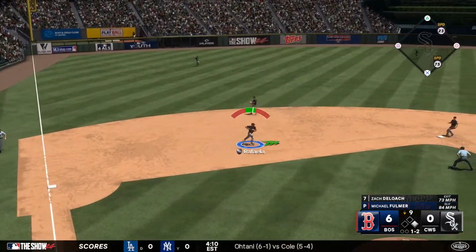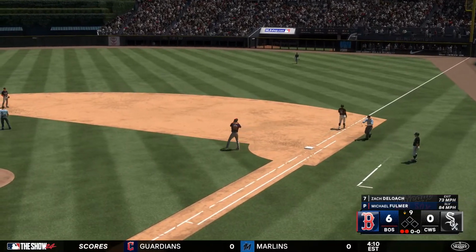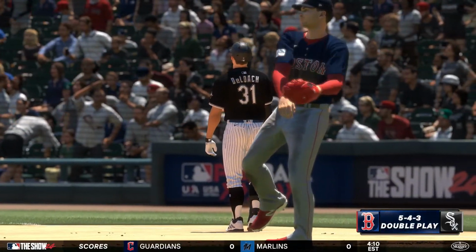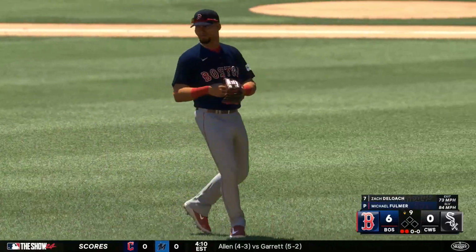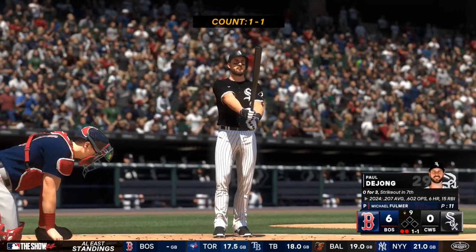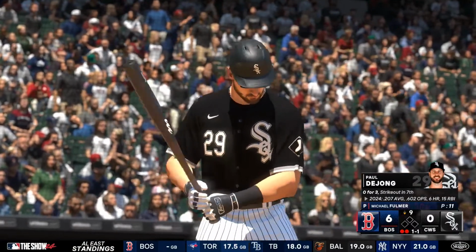On the ground to third. Rafaela over to second, now to first, and it's a double play. As a former player, watching 5-4-3 double plays brings back some adrenaline. It's such an exciting play, and it's always a great reminder of baseball being such a team sport. So it's their last chance in this one.